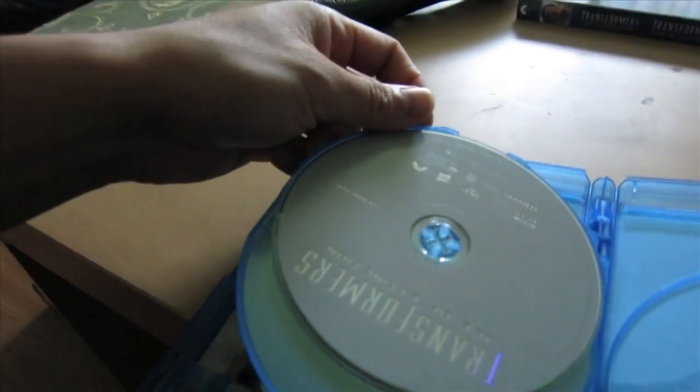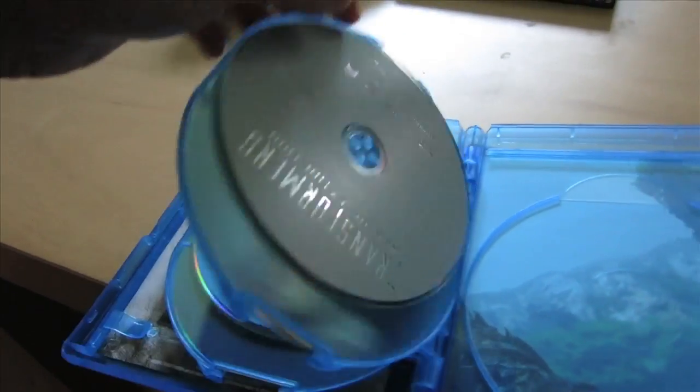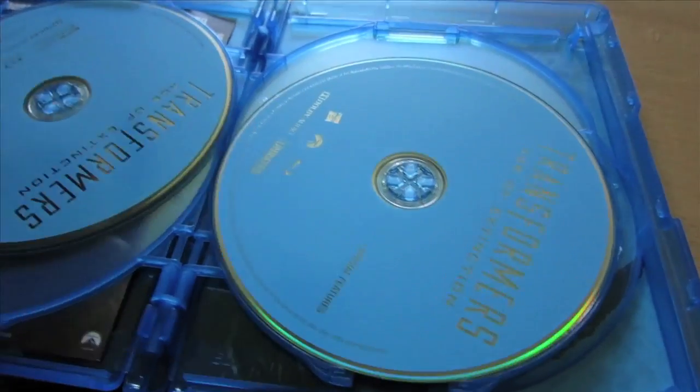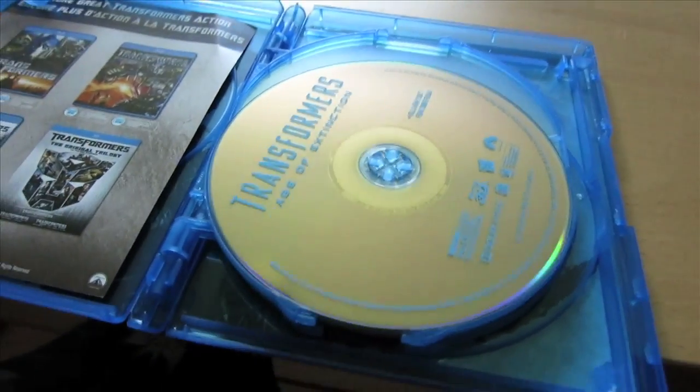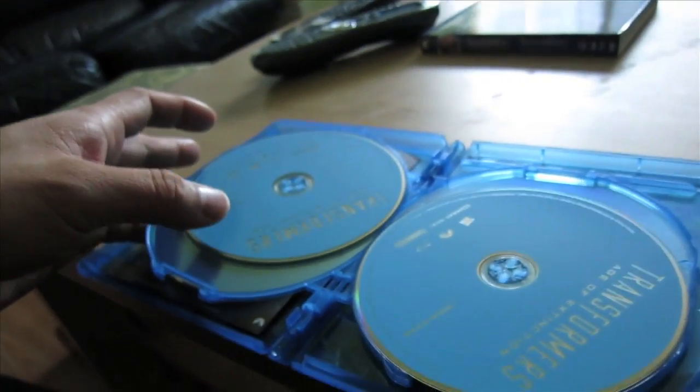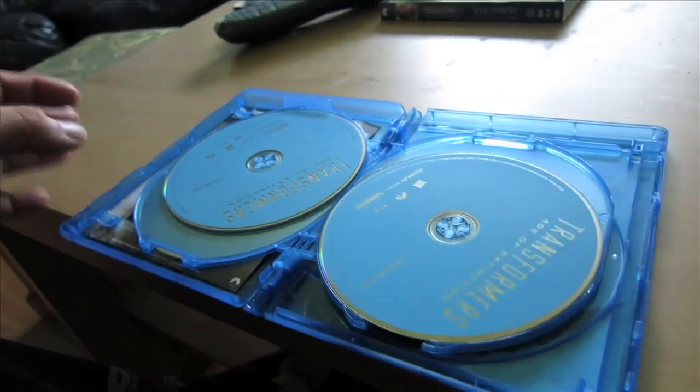Looks like there's four discs. Okay, we got the DVD, special features, 2D Blu-ray, 3D Blu-ray. Wow, okay, that's cool because they got an entire separate disc just for the special features, because obviously there's a lot of special features. I'm talking about apparently 3 hours worth of special features. So very, very awesome. I'm very excited to add this to my collection, and it's going to go right here.